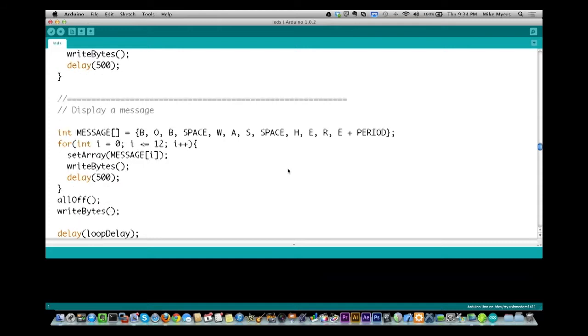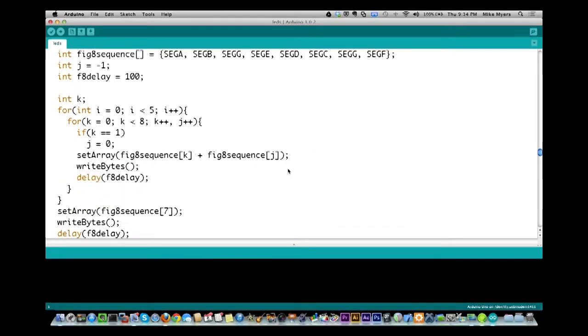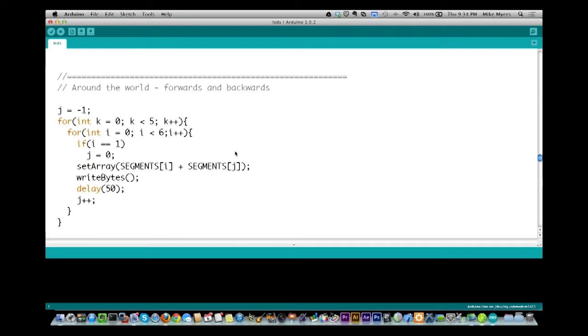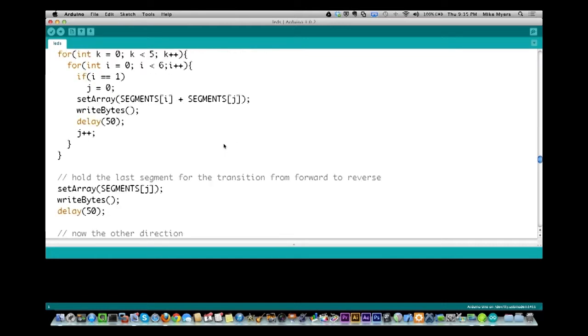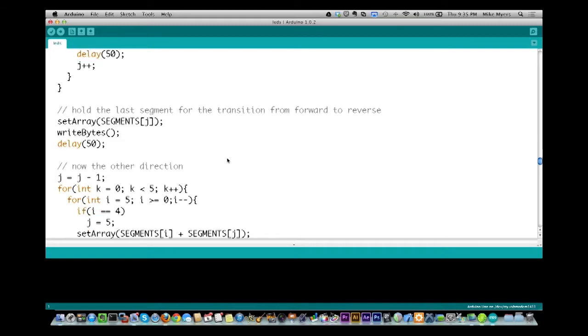All right. Very good. And then you do the figure 8 pattern. And then I do the figure 8. And you just do it 5 times around in a loop. And yeah, just a couple for loops to display. And then around the world, forwards and backwards. Okay, that was the forward right there. We just looked at. So you do around it 5 times. Yeah, I do each direction. And in between, I hold the last segment for just a moment, so it looks good. Okay, that's what you're doing right here. 50 millisecond delay, and then you go backwards. And then I go backwards.